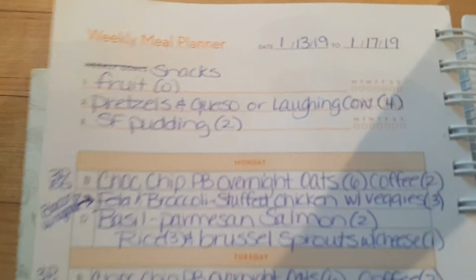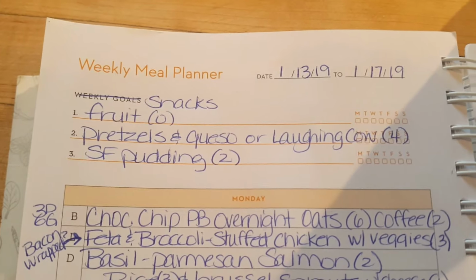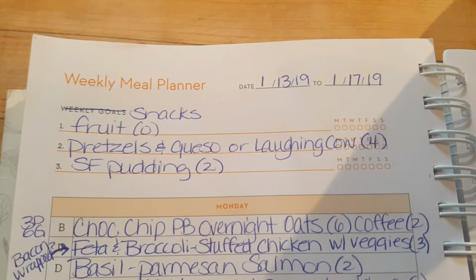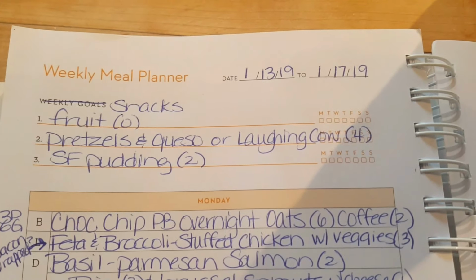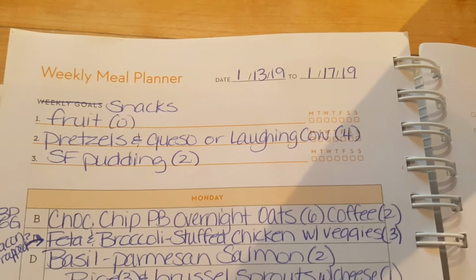All right, so for this week, I'm doing my normal snacks. I'm doing fruit for 0 points, Snack Factory pretzels with the Mama Casita queso dip from Aldi. That's 1 point for 2 tablespoons. Or a Laughing Cow cheese wedge, which is 1 point. So that's a 4-point snack.